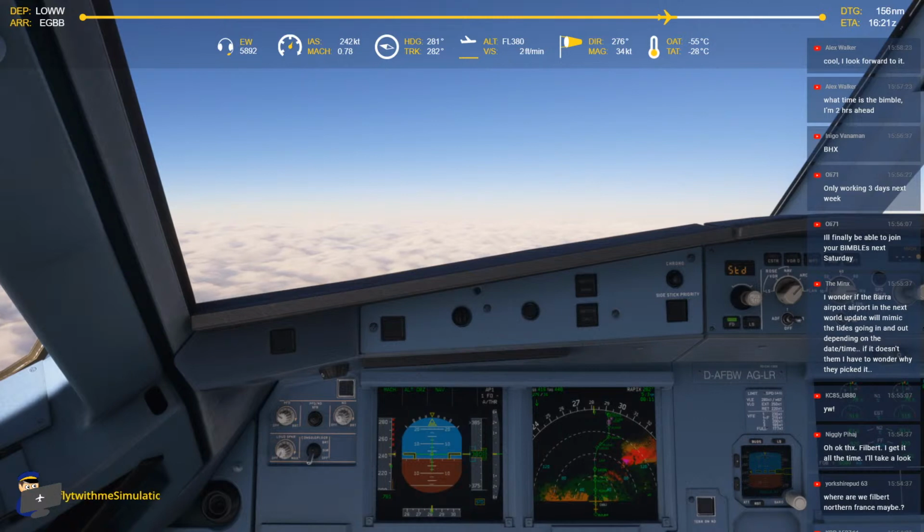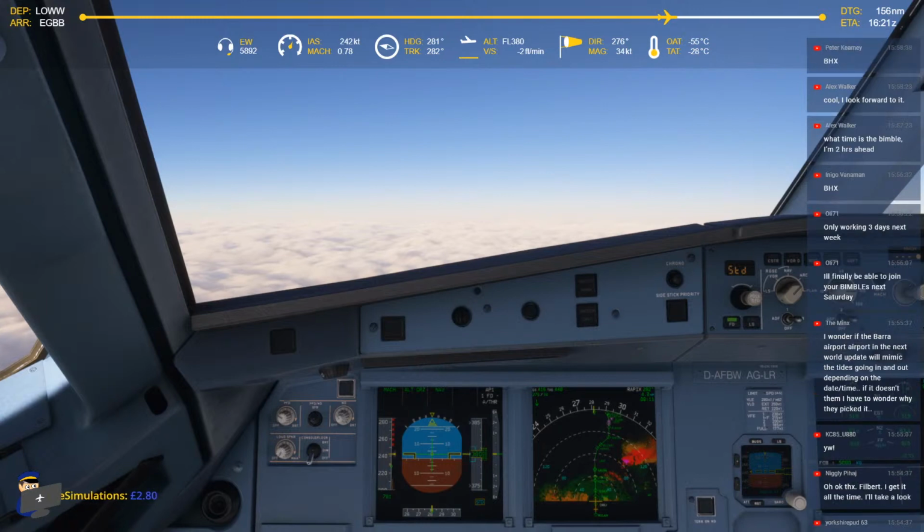And then there's a speed reduction to 109.92, monitor Unicom, goodbye. 210 knots. Unicom on 122, after Honolulu. Control, have a good one. Change your plans, 08, contact London on 133.